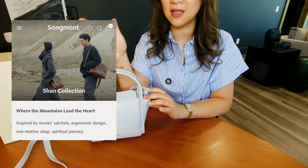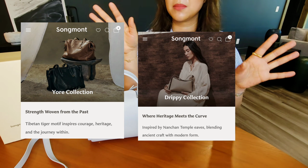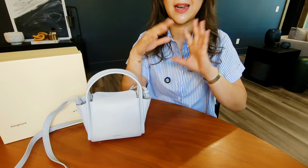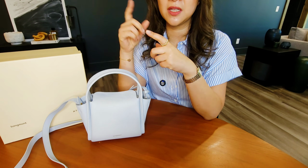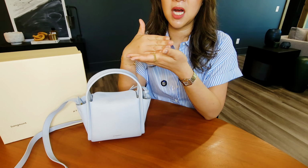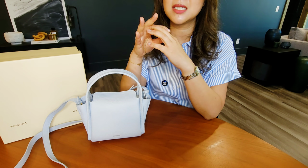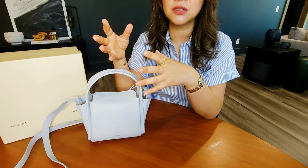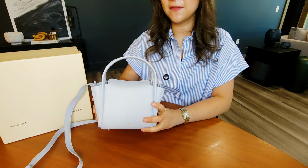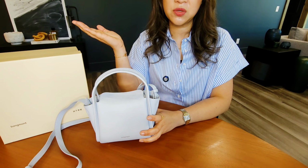So like the Shang line, the Song line, the Yue, the Drippy, it is completely different from Polène, and I love that. And then within each of the lines, like the Song line, the Yue line, they have various different models in that particular line. I will say Songmont's bags are designed to be much more functional than Polène bags. What I have here today is the Mini Song, and the Song line launched in spring of 2019.